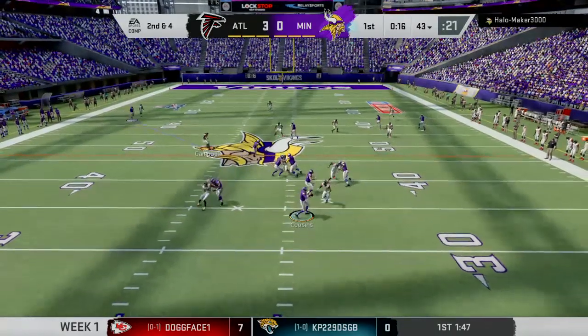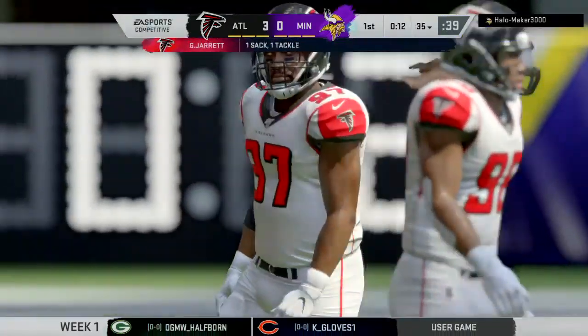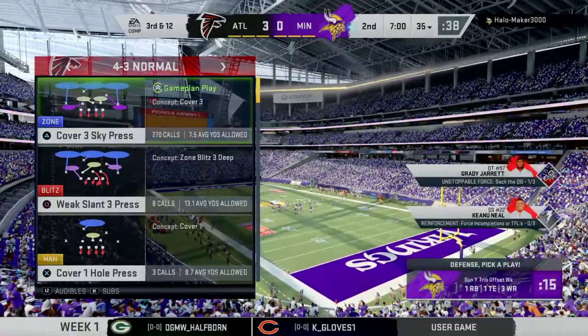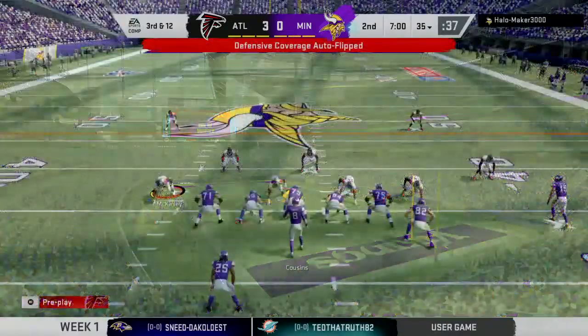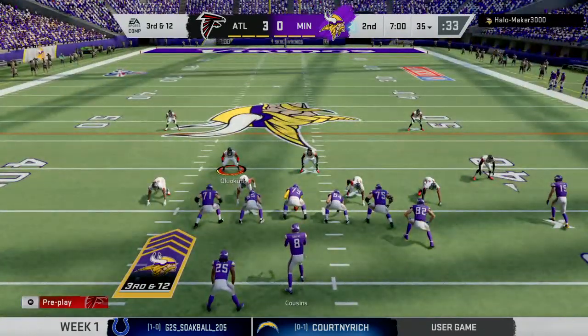On second down and 4, Cousins nowhere to escape, and he goes down. Grady Jarrett making his presence felt. He gets the sack. 3-0 after 1 on EA Sports. And for the Falcons, 5 men in the secondary, now on third.